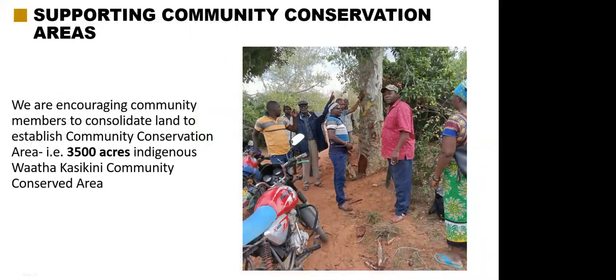Secondly, we are working closely with local communities to safeguard and consolidate land as community conserved areas. Here, we are educating and raising awareness of the importance of compatible land use. Clearing woodland does not help, and the most compatible land uses within Dakatcha Woodland, for example, livestock farming or ranching, are more compatible.